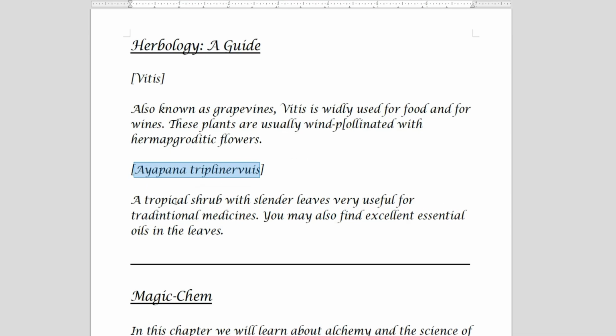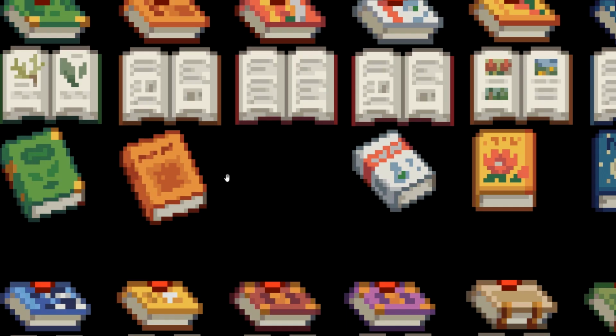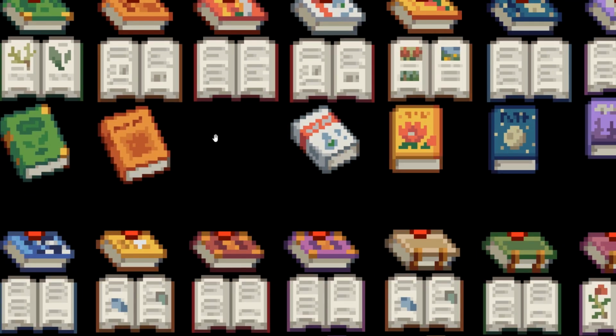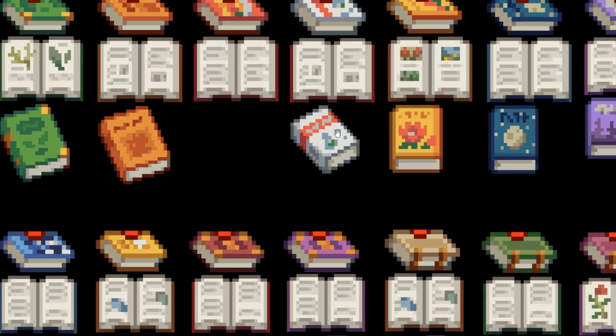As well as this next one, I also got this from Wikipedia. A tropical shrub with slender leaves, very useful for traditional medicines. You may also find excellent essential oils in the leaves. So that was like a base thing, because this seemed like more of an informative book, more of a guide or something like that. So I figured maybe that's what that would be. I went ahead and skipped the next two because they didn't seem to have anything specific or special about them. I might go back and write these as well as a few other ones.